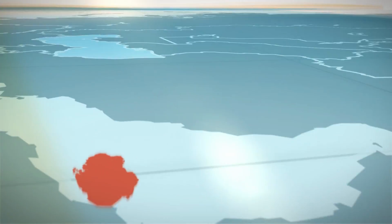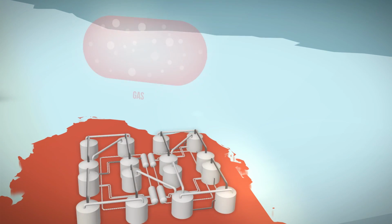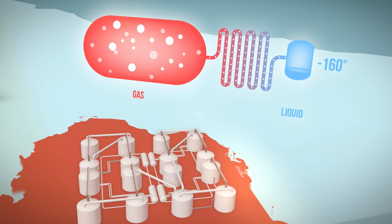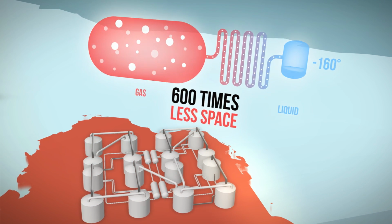Watch. Natural gas from nearby fields is transported by pipeline to Ras Laffan, Qatar, where it's treated and cooled to minus 160 degrees Celsius in huge refrigerators called liquefaction trains. At this temperature, natural gas becomes a liquid and takes up to 600 times less space.